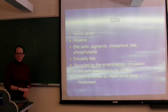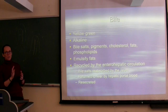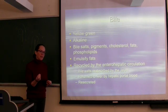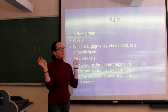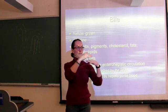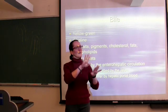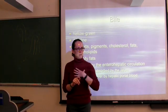Okay, so bile is yellow-green, it's alkaline. There's bile salts, pigments, cholesterol, fats. I'm going to start moving because I would like to finish these slides. It helps to emulsify fats. Do you know what an emulsifier is? Probably not. If you take two salad dressings and one has oil and vinegar in it and the other one is oil and vinegar but it's mixed, that has an emulsifier in it. It's usually lecithin.